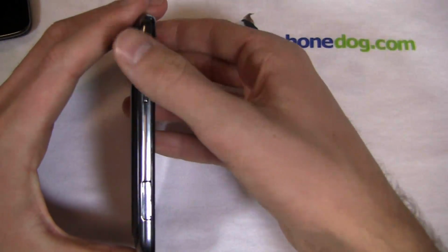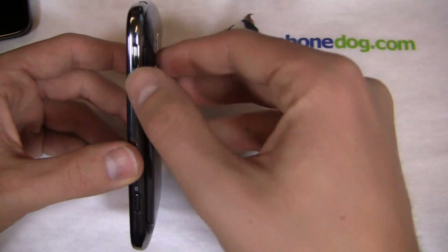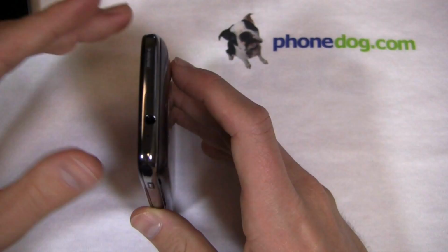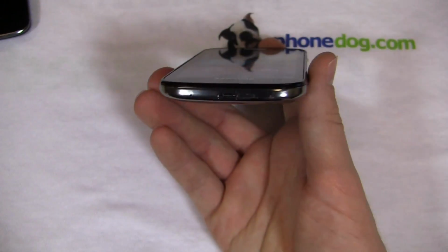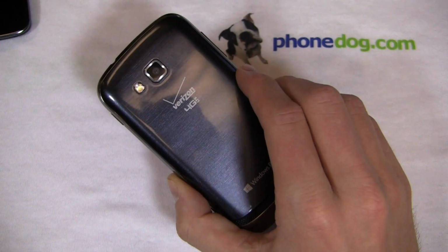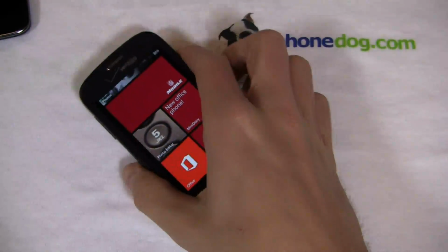Front-facing camera up here on the left side, a volume rocker, micro SD card slot. On the right side, physical camera button, power button in typical Samsung look and feel here on the top right-hand corner, a 3.5mm headphone jack, a micro USB charging port, and of course your 2,100 milliamp hour battery behind that battery cover with a micro SIM card slot. So really fits well in the hand.